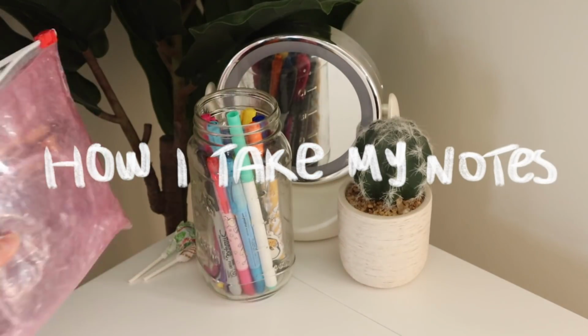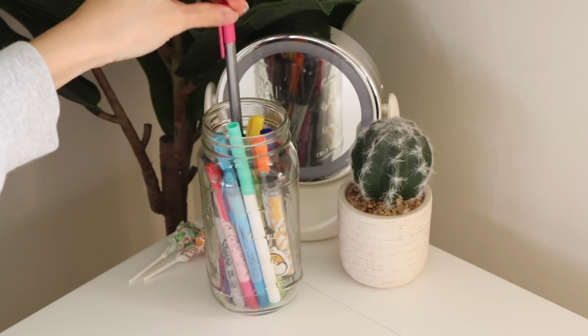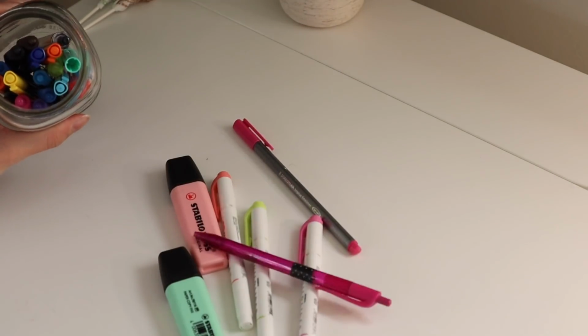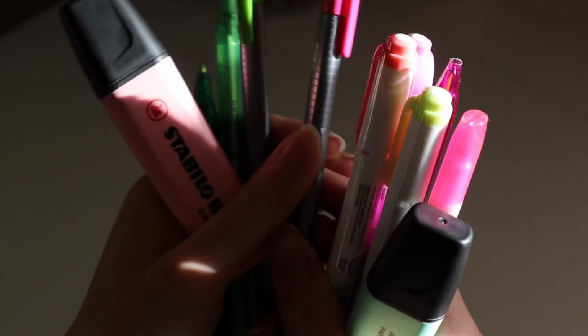So time for how I take my notes. I always pick a color scheme for the chapter that I'm doing for those notes. So for this one, I went with a pink and green theme, kind of like a watermelon. So I just picked out different pens and highlighters that corresponded to that color theme.